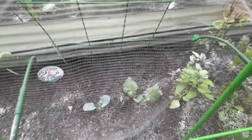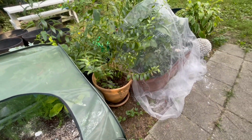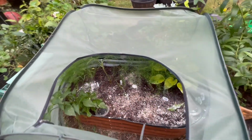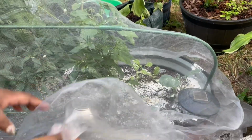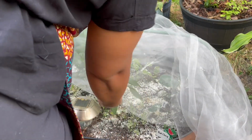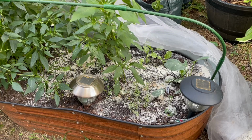So far I don't see much pest pressure at all here. I broke out the netting. Anything to keep these pests at bay. Diatomaceous earth. So I'm doing everything I can to protect these babies. And these pests are biting for sure.